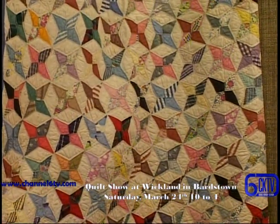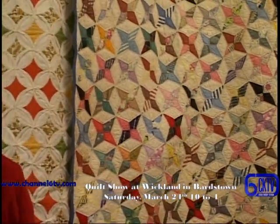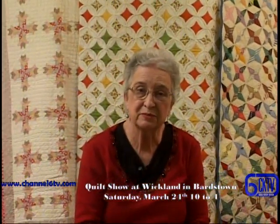So I have 4 quilts from 5 generations of my family, which will be on display there at Wickland on Saturday, the 24th of March. There is a charge because it's being hosted by the Nelson County Democratic Women.